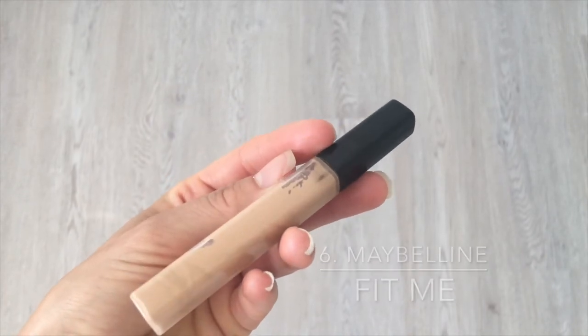It's an oldie but goodie. Everybody has talked about it by now. And to me, this is the cheaper version of the Shape Tape. And of course, the Shape Tape is much newer. But I do think that Maybelline does the best drugstore concealers, hands down. I really have to give it to them. Maybelline makes the best on the cheaper end.